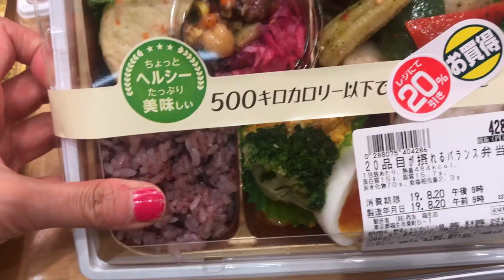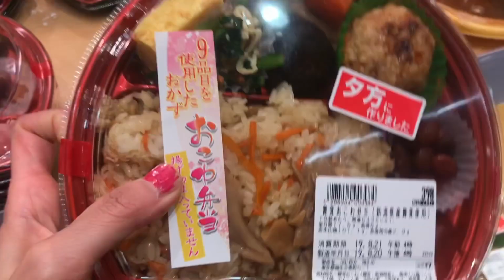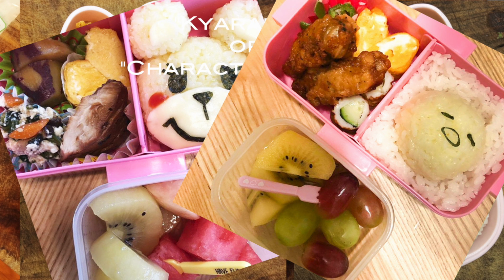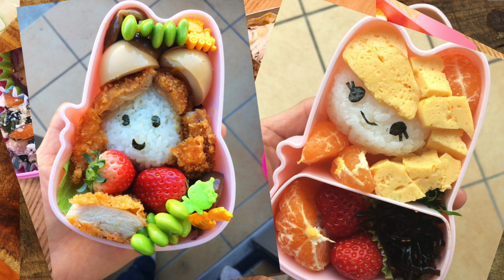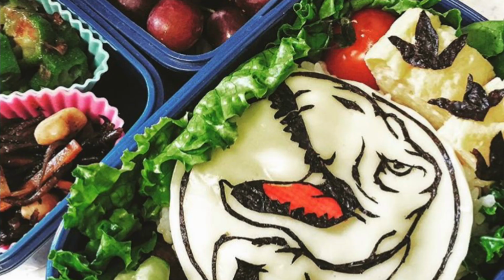But despite having these pre-made delicious cheap bentos available, people will still make bento lunches at home. When your kids are in preschool or yochien in Japan, bento culture is really big, and moms will make these really elaborate bentos called karaben. And so they'll shape their rice like a Hello Kitty or anpanman or some other really cute cartoon character that the kids like. And some moms will even take classes on how to make cute karaben, and they can get really elaborate. And I think that at some preschools they've even banned karaben.